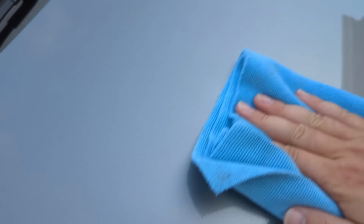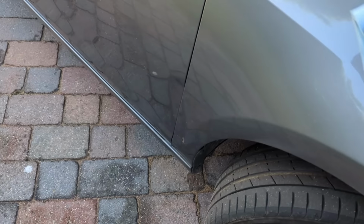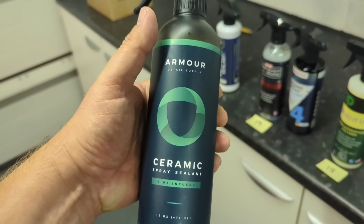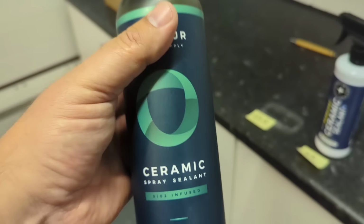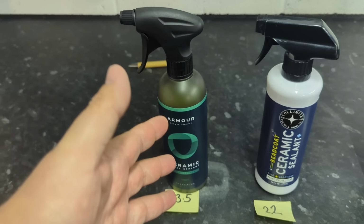The application experience, I gave a 7 out of 10. It's not quite as slick as these two products here, especially the Menzerna. It is quite resinous, but when it sets, the slickness will come through a little bit later on. The gloss seems okay, and it's not streaky for a spray sealant. So because it also delivered on all its obligations and all that information, it's picked up the most marks.